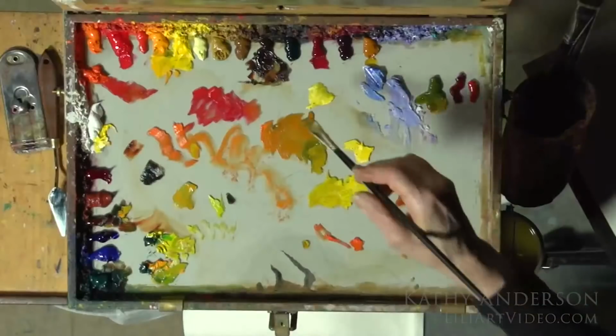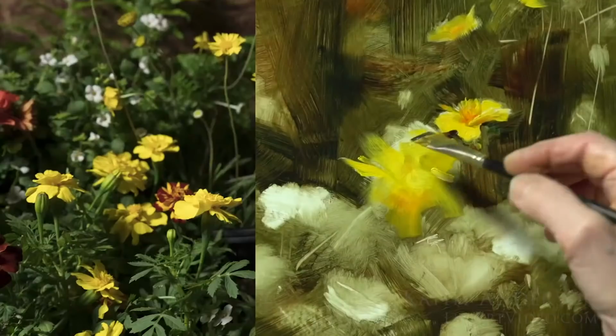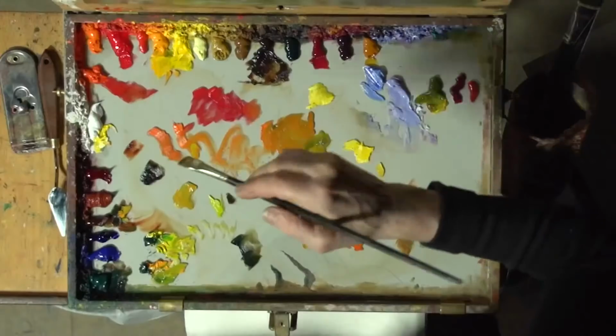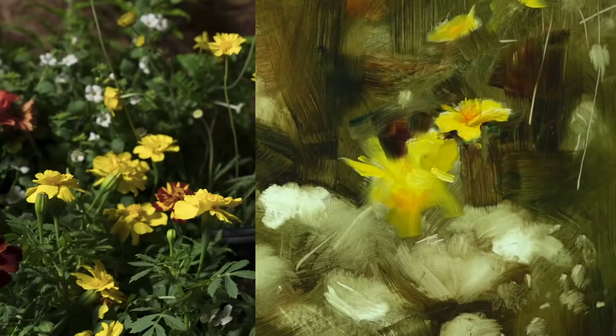But I don't want to do it right now because right now I want to get this whole block in finished. So what I can do though is bring some dark down into it and cut a little bit of it away. Too much transparent oxide red. That's good enough.